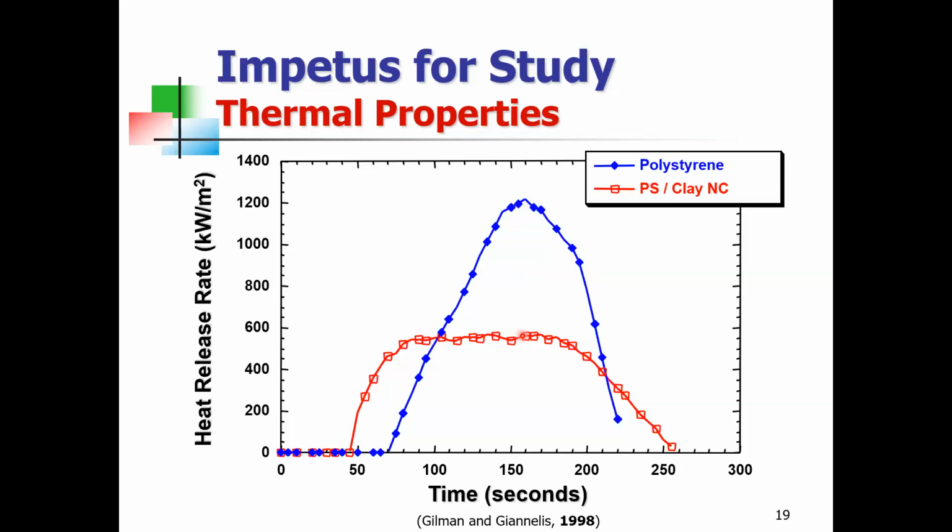And this is important in a fire situation because if you have a very intense fire like this, it's more likely to spread. If you can spread that fire out over a longer period of time, make it less intense, it's less likely to spread.